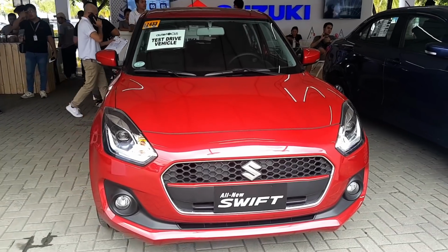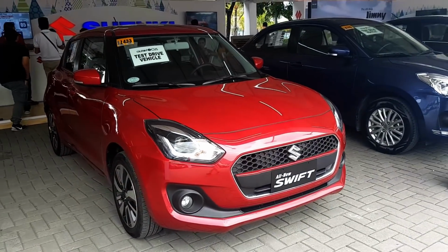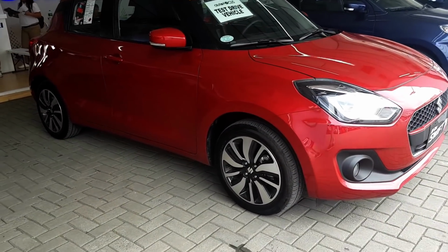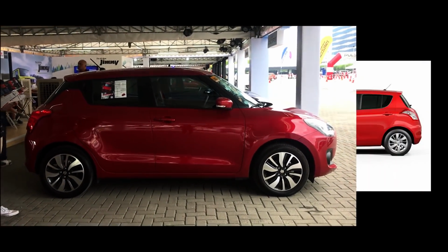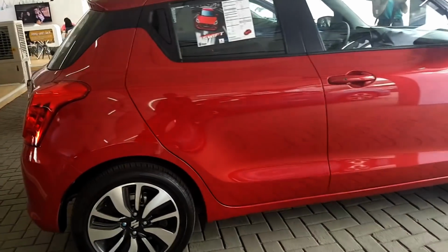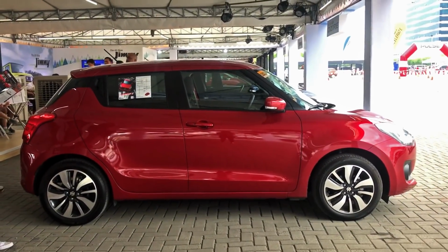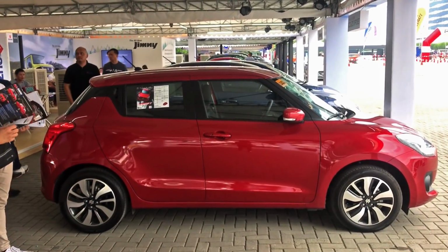This is the all-new Suzuki Swift. It's been completely redesigned, but it's still recognizably a Swift. Like the previous model, the roof slopes towards the back. And then there's a black trim between the C-pillar and the roof, which gives the illusion that the roof is floating. The vehicle has a pretty low stance.